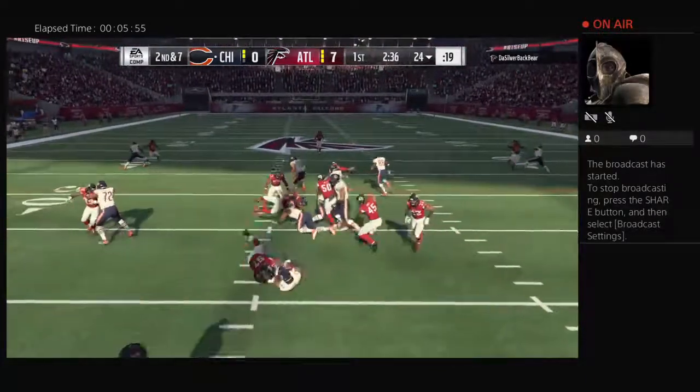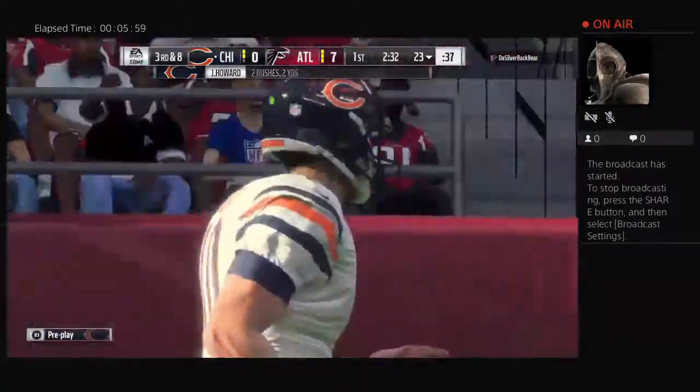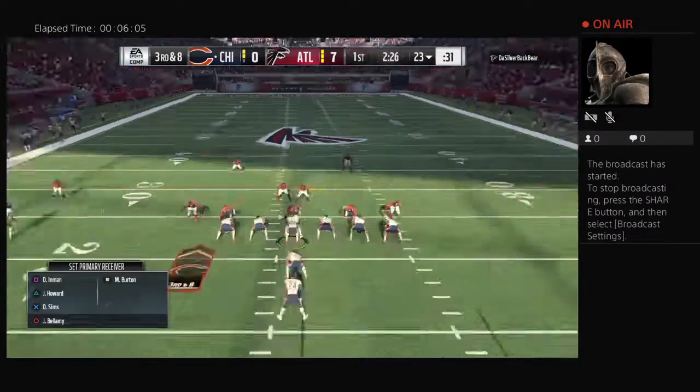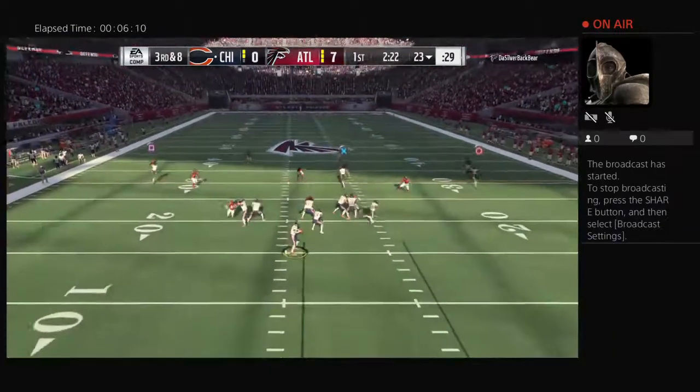Now a handoff here to his running back, and he will lose yardage here back at the 23-yard line. It'll be a loss of 1, and that's going to lead to a 3rd down. Trubisky will throw.